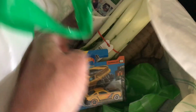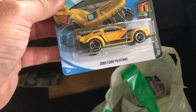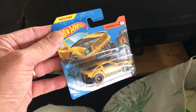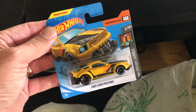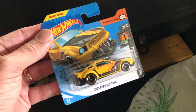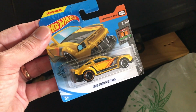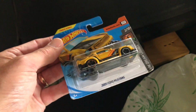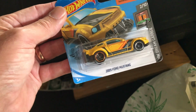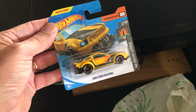Okay, I only picked up the 2005 Ford Mustang from that particular hunt at Woolies. I'm going to duck off to the next Woolies and see what they have there. As I said before, it's even smaller than this, but sometimes you do find some rare ones. So this will add to my Ford Mustang collection. So let's go to the next shopping centre, see what we can do.